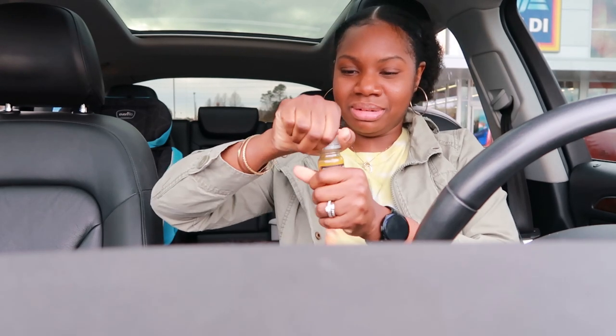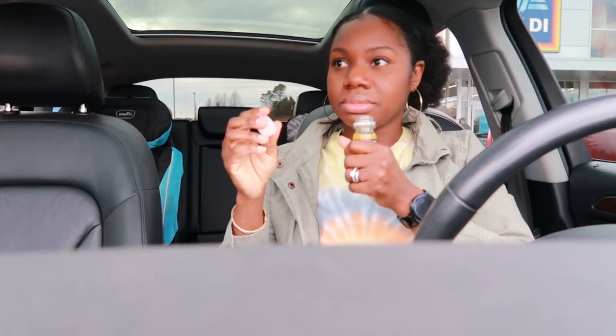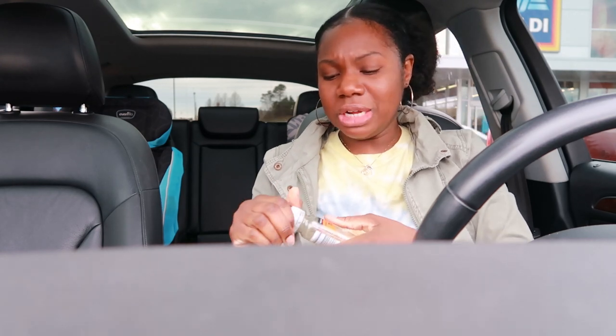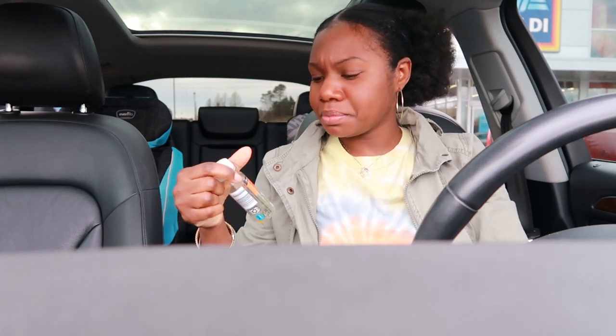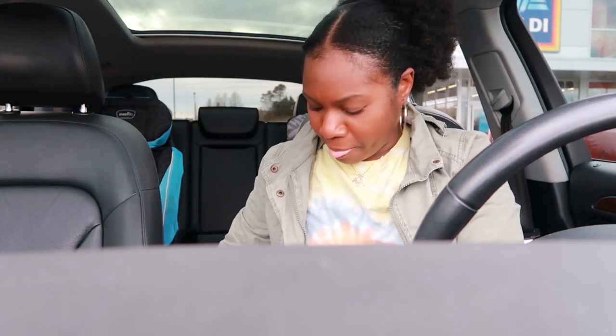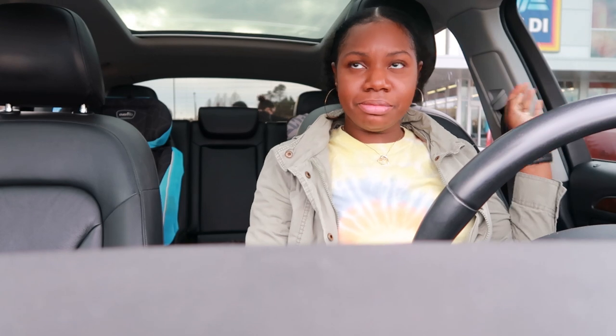All right, I shook it up. I don't even want to smell it. You know what? It wasn't as bad as I thought it was going to be. That was kind of good. It tastes a lot better. I think the pineapple juice really helps. Even though it's not a real strong pineapple-y taste, you still taste the turmeric. But it wasn't bad. I like it. Hopefully it'll boost my mood.